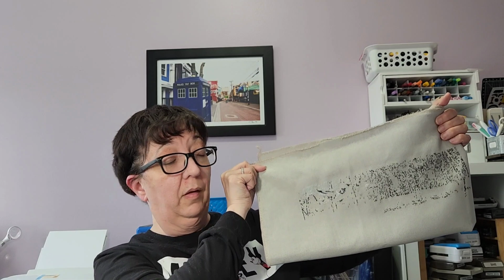Iris is done 2 over 2 on a 28 count even weave that I don't know the name of, and First Signs of Spring is done 1 over 2 on 36 count wheat that I then dyed with pearl gray and navy dye. River's Edge is done 1 over 1 on 28 count lichen, or I call it lichen. Maybe some people might call it something else, but this is where we are.